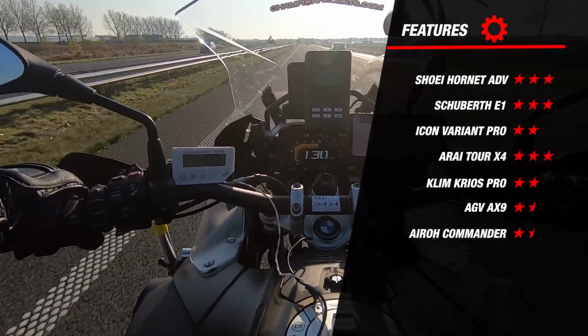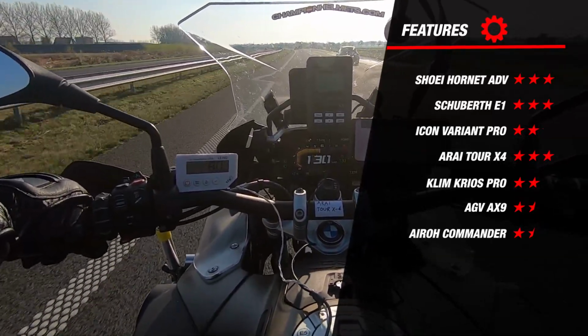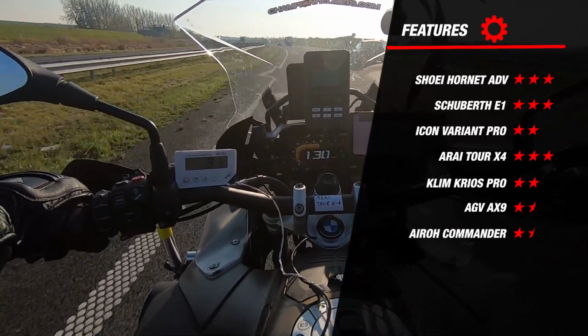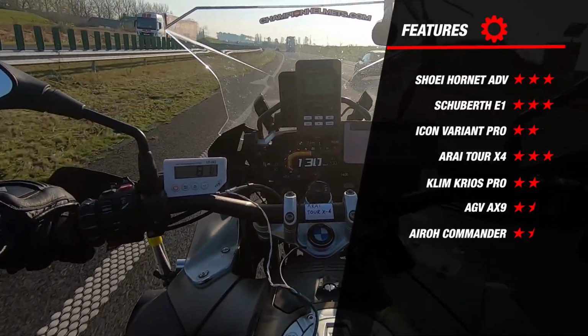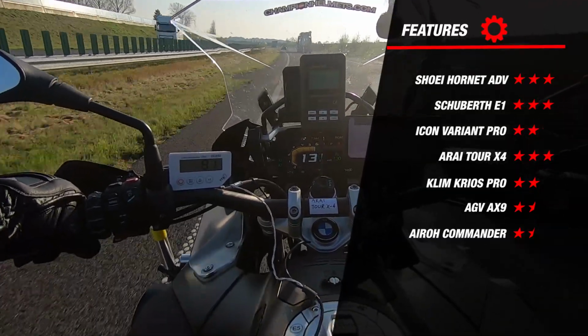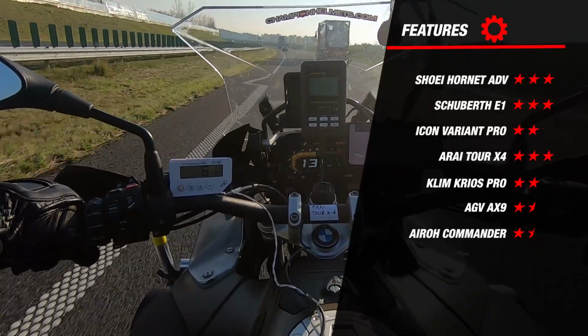Though the Schuberth does offer a great level of touring level functions, it is actually the Arai Tour X4 that is bringing some of the most fantastic features in our lineup. Not only is it very comfortable for glasses, but it comes with peel-away pads in the liner to let you get your ideal fit, and there are even special foam springs in the cheek pads to make sure that you don't lose form over time.